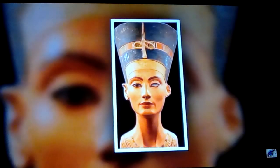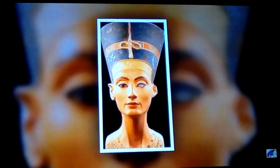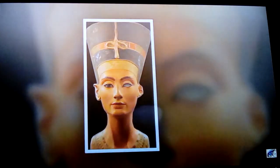And this is Nofret, and you can't see it in the picture here. She's got blue eyes. And Nefertiti, often contested, still has one blue eye.